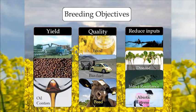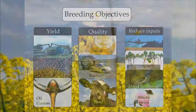Insect resistance is very important to us, particularly cabbage seed pod weevil and aphids that come in late in the year, along with other abiotic stress factors. Quality in canola is everything. People grow canola primarily because of the high quality food grade fatty acid profile that comes with the oil.